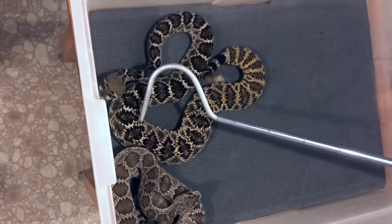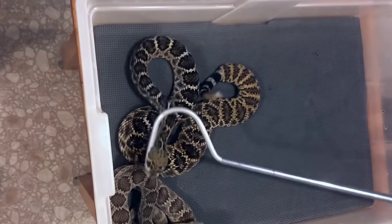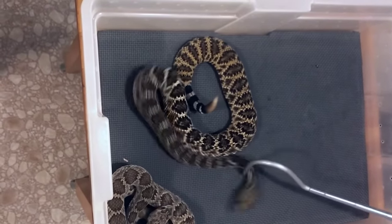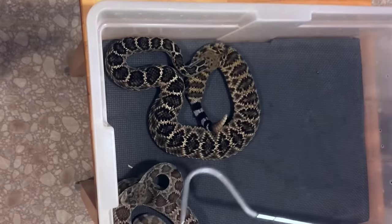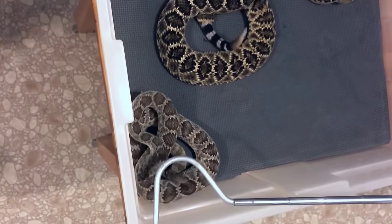Antivenom is the primary treatment for snake bite envenomation, but it should be administered by trained medical professionals in a hospital setting. And lurking nearby, its cousin, Crotalus atrox, the western diamondback rattlesnake. As you can see, there's a notable difference between these two.